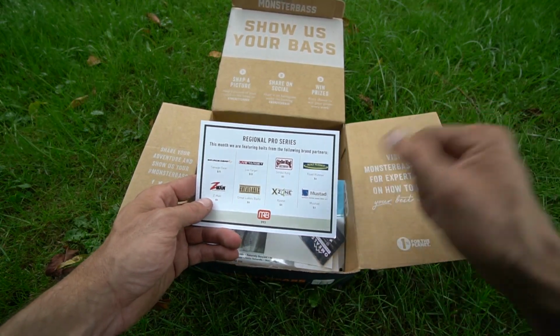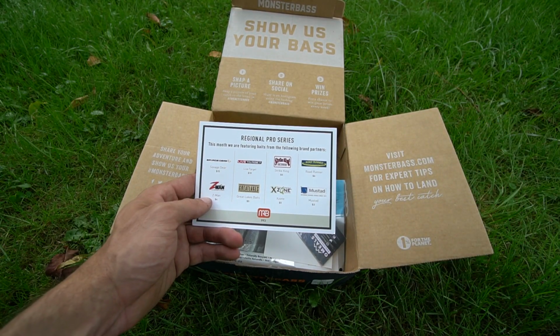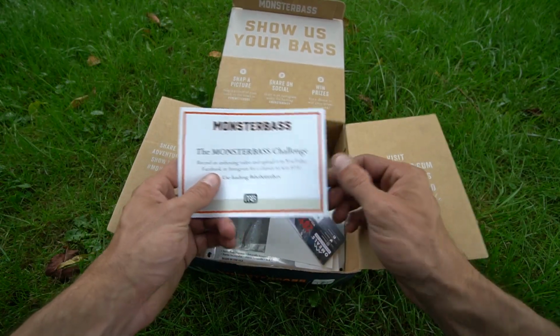And then this month we are featuring baits from the following partners. It has Savage Gear, Z-Man, Great Lakes Baits, Livetarget, Strike King, X-Zone, Mustad, Roadrunner. This is the Regional Pro Series box.